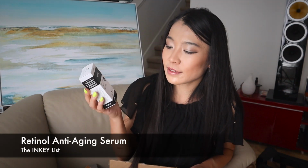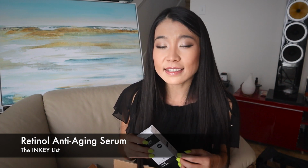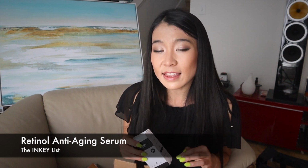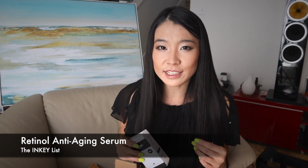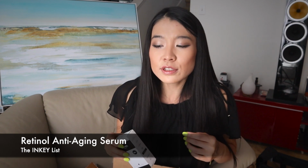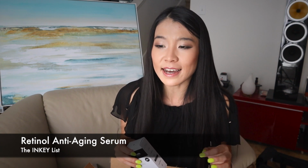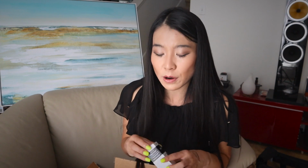Okay, the next one is also a retinol product. It's a serum, and this is also for nighttime use. Retinol is a vitamin A derivative, in its passive form. So it does require your skin to activate the ingredient to take effect on your face. It is very hard to empirically study the effect of retinol because you may have a really good product, but everybody has different skin, and some skin may activate the ingredient a little better than others. So the effect of retinol can vary from individual to individual.